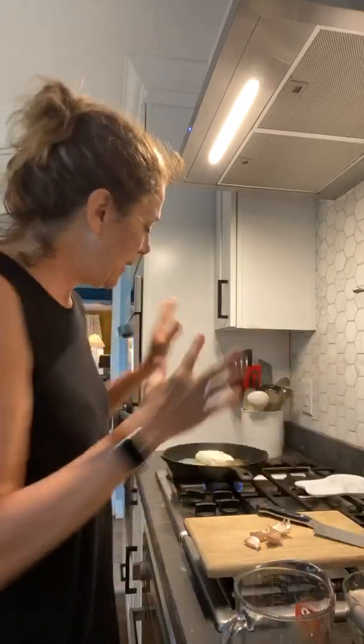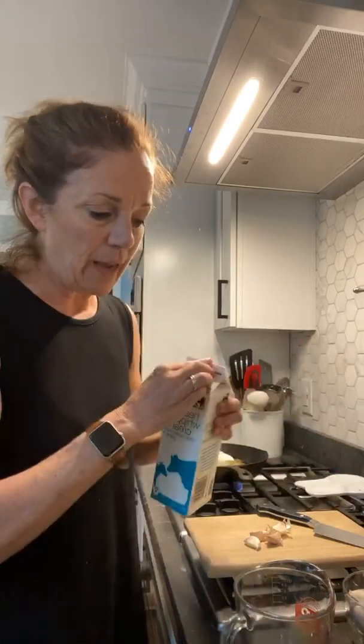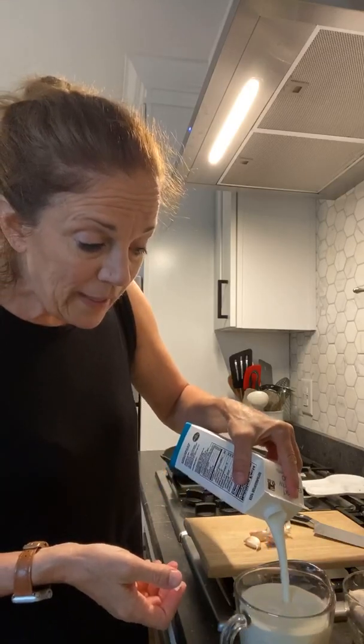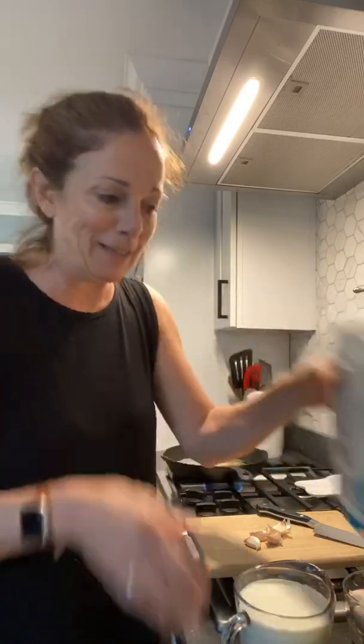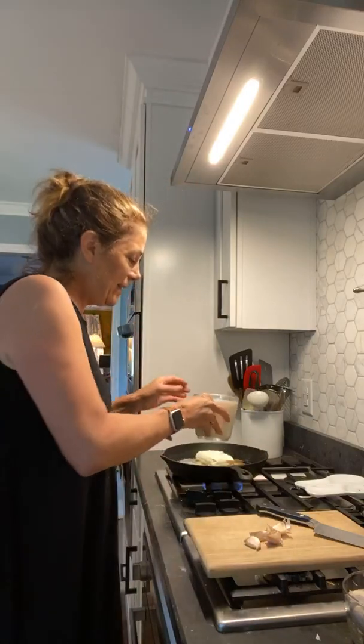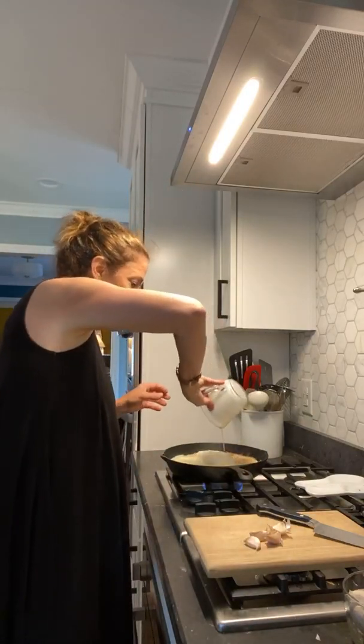So what I've got in here is a stick of butter, which is 8 tablespoons. Again, this is doubling this recipe. So 8 tablespoons of butter, a whole 8 ounces of cream cheese, and then 2 cups of heavy whipping cream. Now, I personally don't normally have this many dairy products, but that is part of the ketogenic diet. You have a lot of the good fats, and the net carbs are as low as you can get.